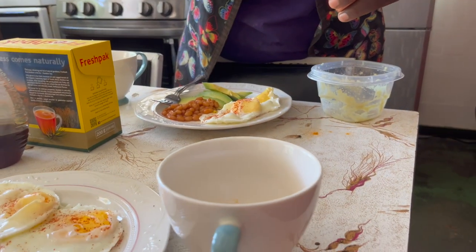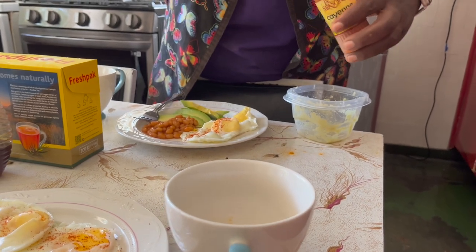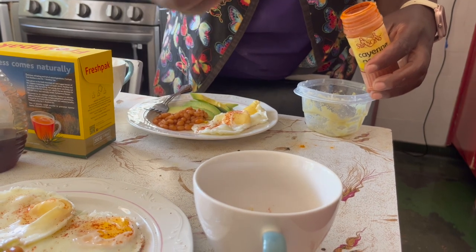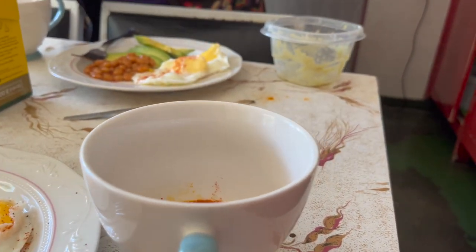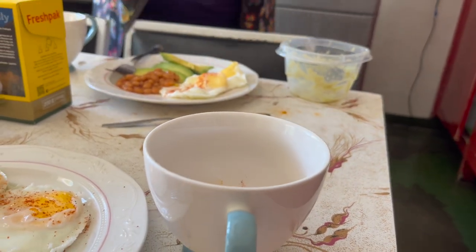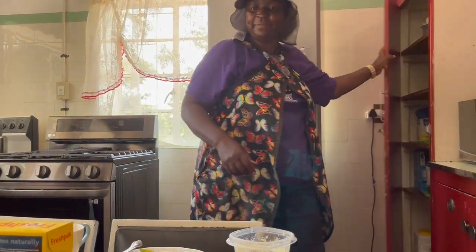So you see the measurement. I just eyeball my measurement. It's eye measure. It goes by cup. Because of these cups, I think this is enough. This is going to be too much. So turmeric, cayenne pepper, ginger, garlic, and apple cider vinegar. That's what keeps us healthy on the farm. And that's what keeps the farmer healthy.